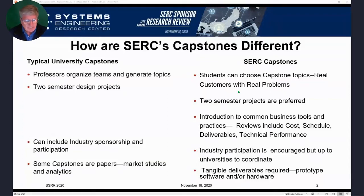We both do 2-semester design projects, but in the CERC environment, we have emphasis on introducing common business tools to the design teams. We have 4 scheduled reviews during the 2 semesters, and these reviews include both the technical performance and details on the schedule and the cost that the student team is accumulating, much as a standard small business R&D operation would experience.